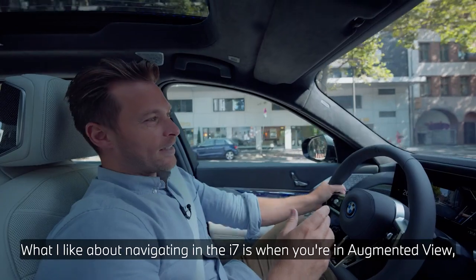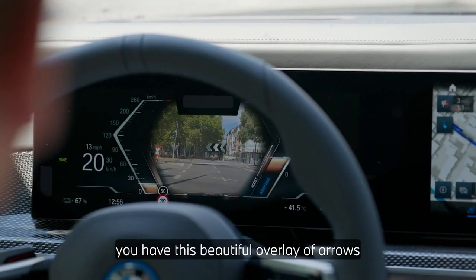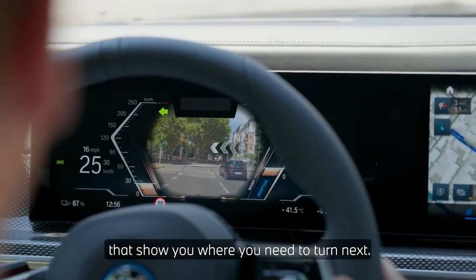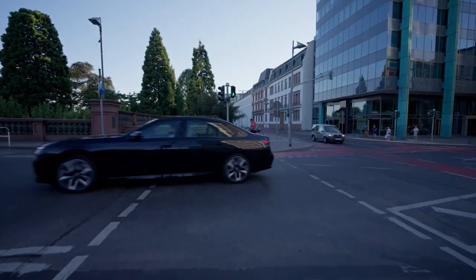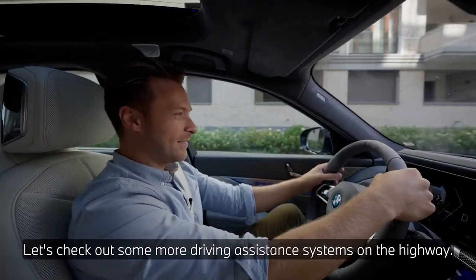What I like about navigating in the i7 is when you're in augmented view, you have this beautiful overlay of arrows that show you where you need to turn next. Let's check out some more driving assistance systems on the highway.